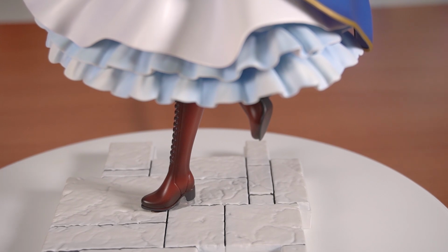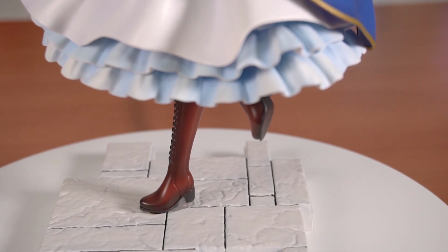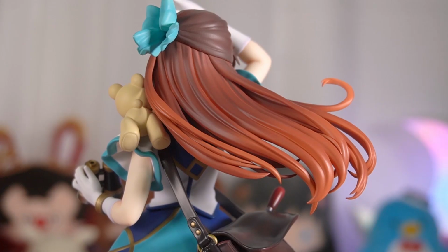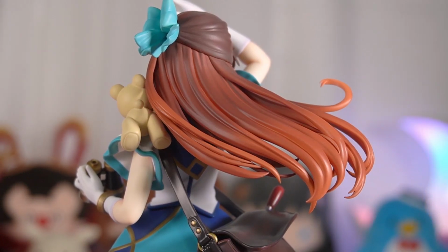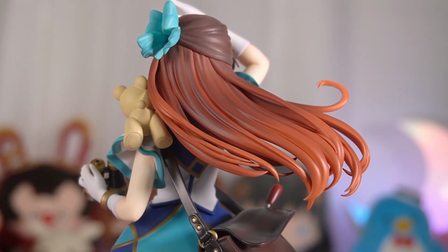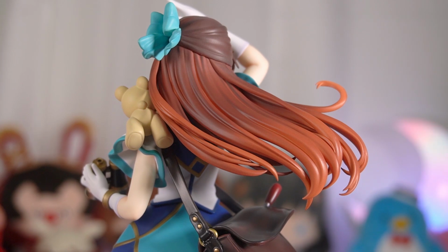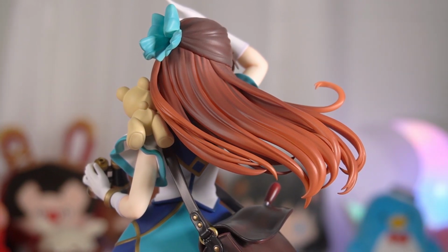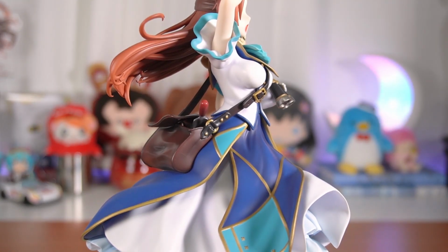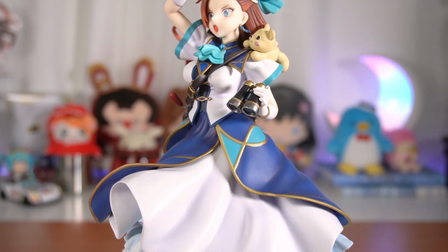I love the base, not just a round circle, and it's pretty small, which is always a plus. Hair shading is really good. Also, the sculpt is really nice, and I love that it's flowing relative to her pose. It's so good. But hands down, my favorite part of this figure is probably the garden shovel trowel thing in her bag, and then the binoculars she's holding. It's so Katarina, and I love it.